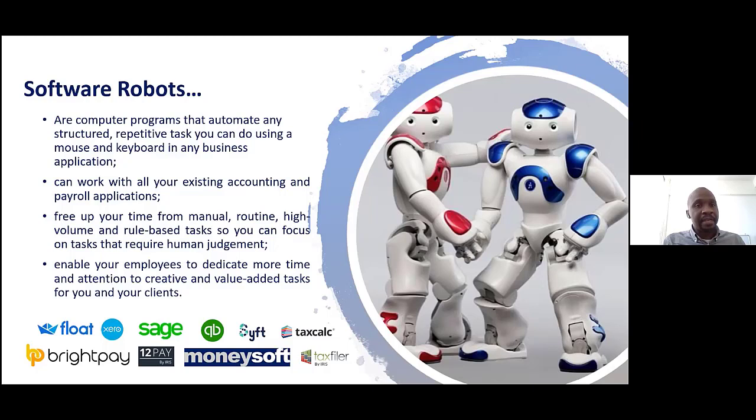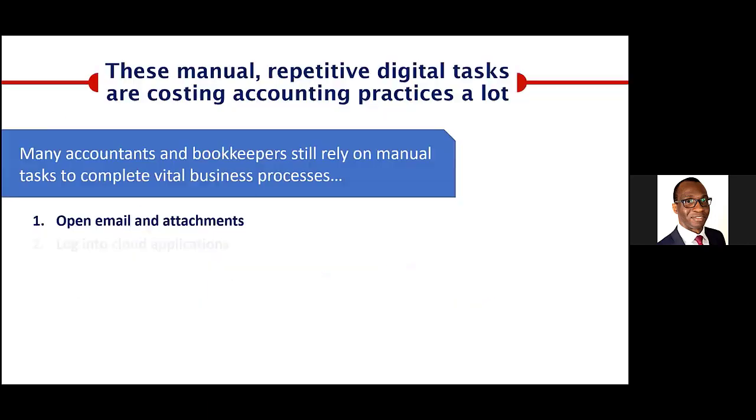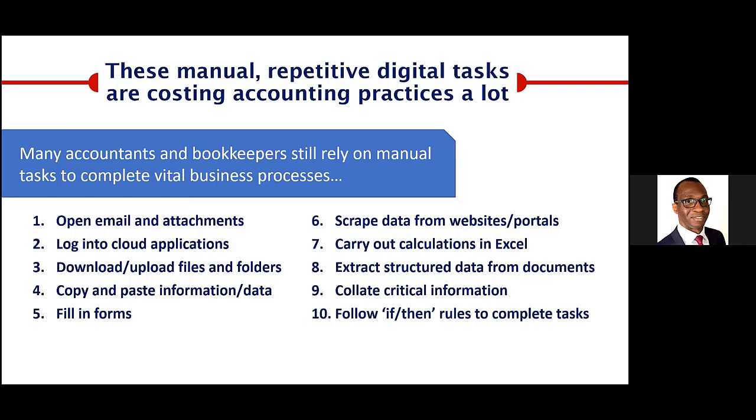Now, these software robots can work with all existing accounting and payroll applications. It cuts across not just accounting. From our research, we find that accounting and bookkeeping practices spend 70% of their time doing manual repetitive tasks in these applications every month. That could be in the form of opening emails and attachments, downloading or uploading files and folders, copying and pasting data from Excel into Xero or into MoneySoft, as the case may be, or collating data that comes in via email and then transferring it into something else. But generally speaking, it tends to be following if-then rules. So if this is available, then do this, and do that, and do the other to complete a task.